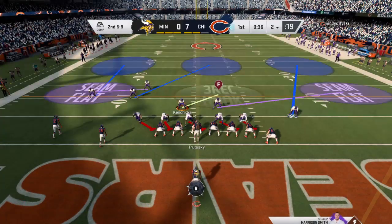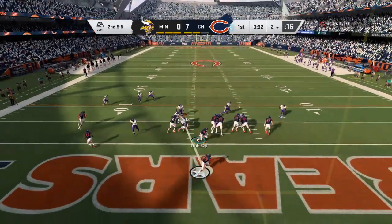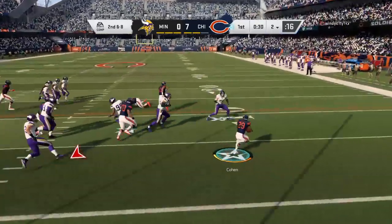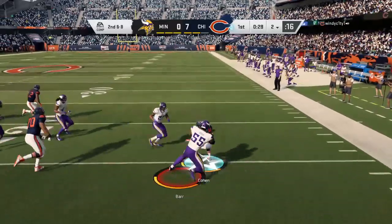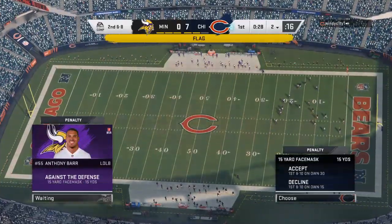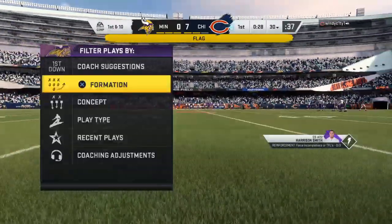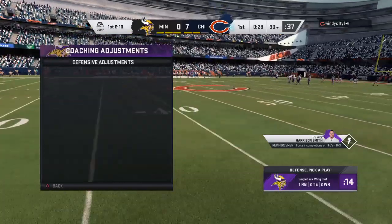The last run got a couple. Here's 2nd and 8. Trubisky gives to Cohen. And he'll be brought down somewhat awkwardly here, and a late flag as well. I think this one's going to be a face mask. Well, we looked at each other right away. We knew that flag was coming out.